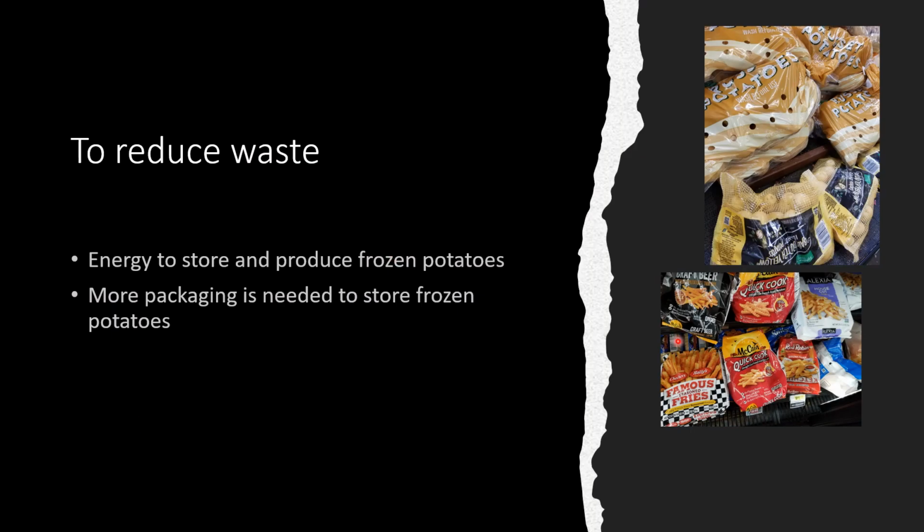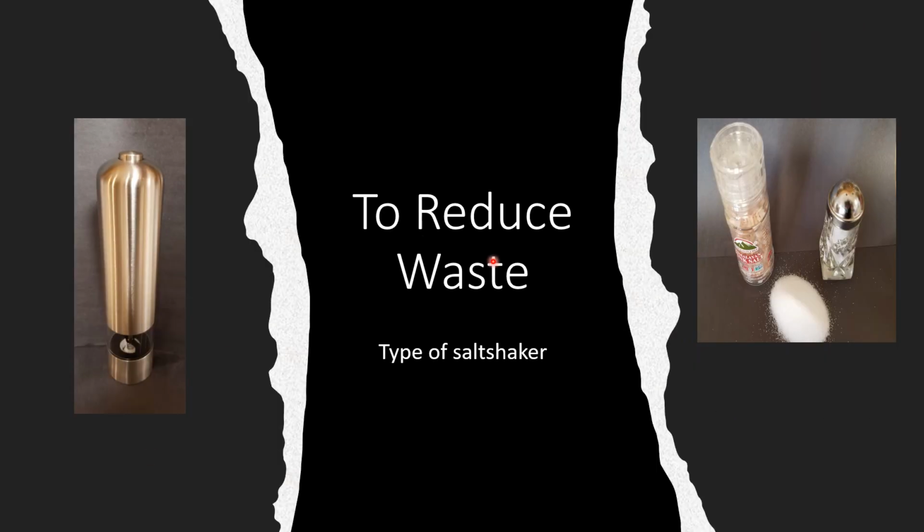I have frozen versus the regular. Like the frozen ones, the packaging contains much less amount of potatoes, so you have more packaging, more storage energy needed, while the fresh potatoes are usually in one bag or mesh screen, or they are trying to do the paper bags, so it would reduce a lot of the footprint. Even the salt shaker, I found out it makes a big difference. This one here has a battery and the light and the engine and the motor and so it has a very big water and energy print and even minerals like a lithium battery you may need. This one here is a regular salt shaker.